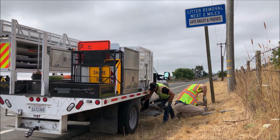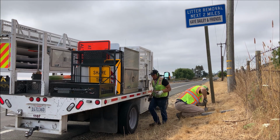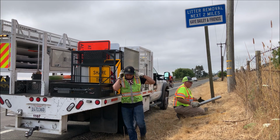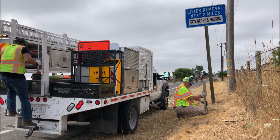As you can see, I've sped up a few of these areas to move things along a little bit. All in all, it takes probably about 20 minutes or so that we spent here by the time we installed the new sign.